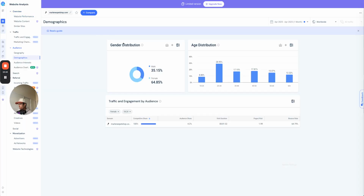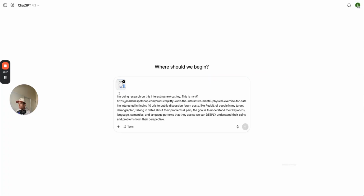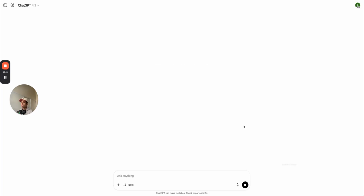All right, demographics. Looks like the majority of this audience is 65% female, and we have mostly millennials. Makes sense. Probably this is scaling really well on TikTok. What we're going to do now is paste this in. So we're basically giving ChatGPT, the AI tool, our actual competitor's number one customer demographic.